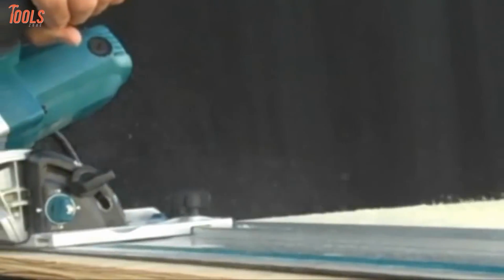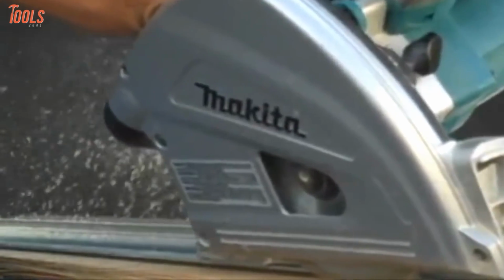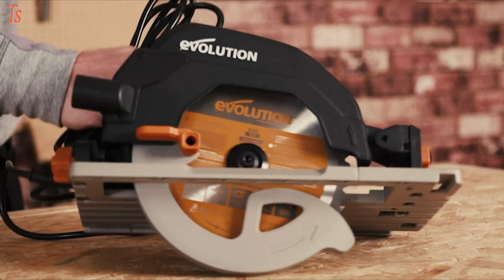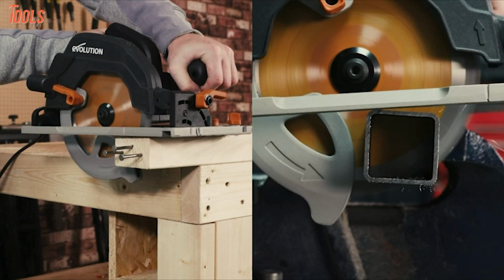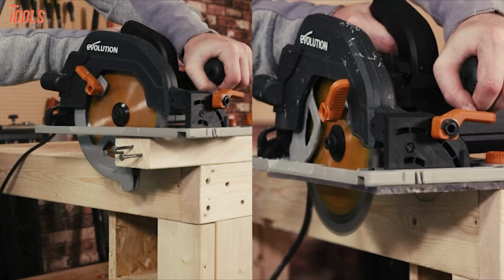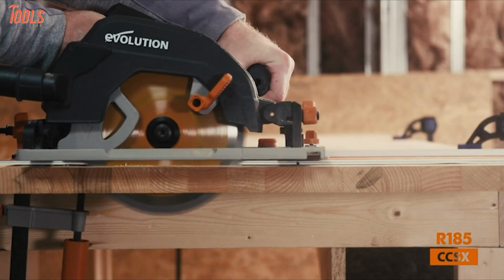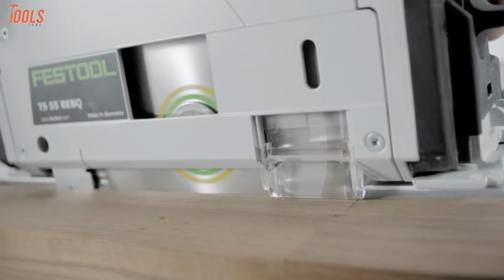Before we get into the differentiating factors, let's know what a track saw and a table saw are. Track saws are an upgraded version of the circular saw that utilizes a track that sticks to the material you're interested in cutting. This track lets you take a straight cut by pushing the saw along the railing track. They're convenient for cutting long sheets into small pieces to obtain your required size and complete your work.